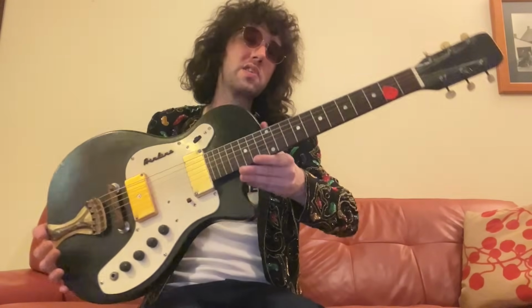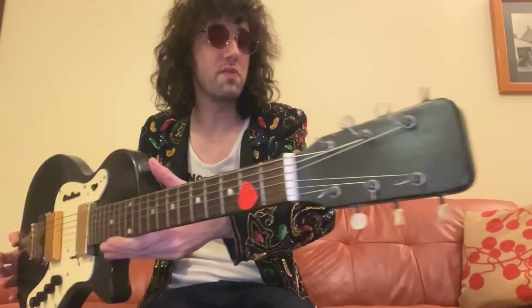Really nice big neck, but relatively narrow at the nut because I think this was essentially meant to be a children's guitar. But it's a lot of fun, and I'll always have time for these sort of Airline, Harmony, Kay type catalog, pawn shop prize, blues axes. So this is a '64 Airline, I believe it's a 7214.